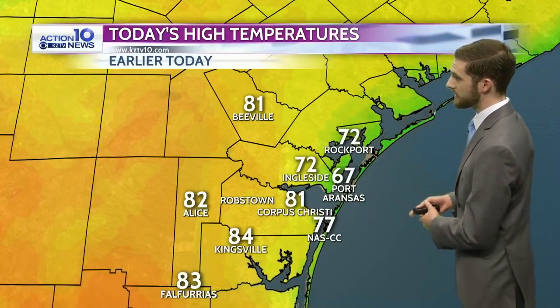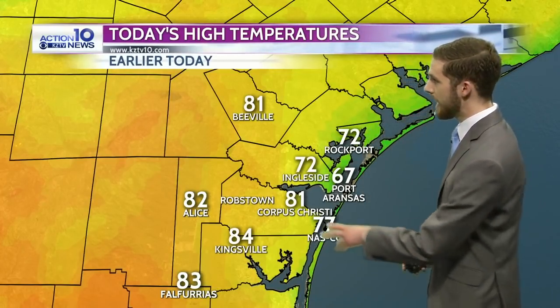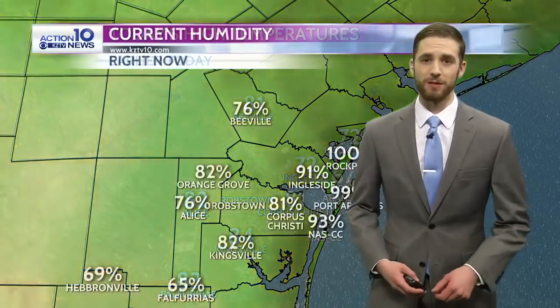You know, we've had a very warm day today across the coastal bend, in addition to a little bit of fog earlier today. Here are those high temperatures. You see the high of 81 degrees in Corpus Christi. It is February 5th, and we're talking 81 degrees already. 82 out there in Alice, 83 in Falfurrias, and 84 was the big winner out there in Kingsville. This is a competition I wouldn't want to win personally.